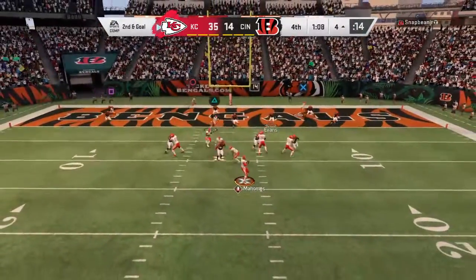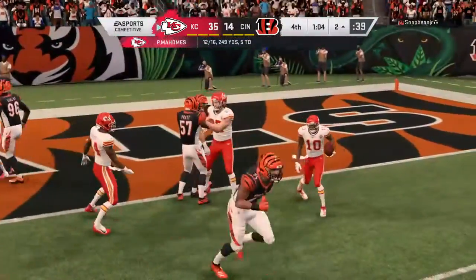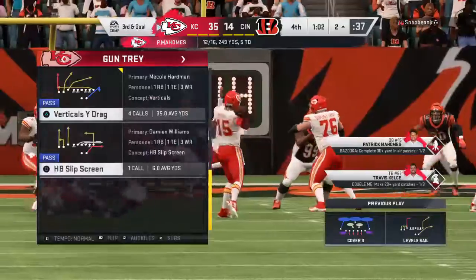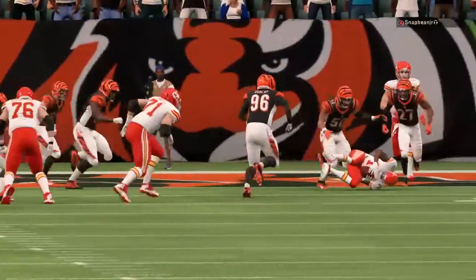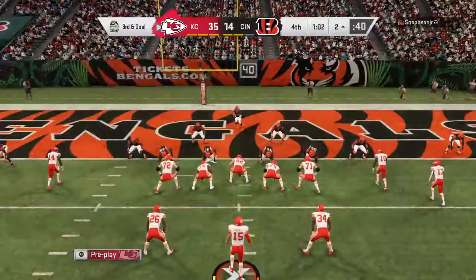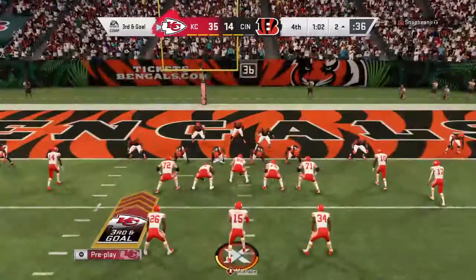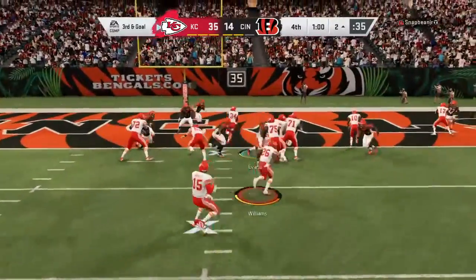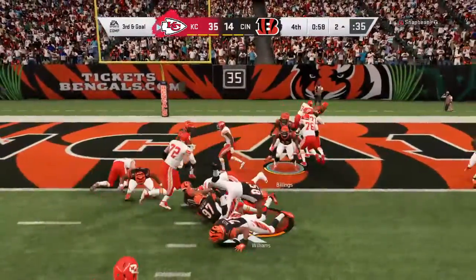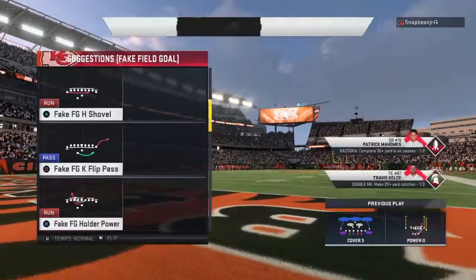On 2nd and goal, Mahomes. The quick slant caught. Only able to pick up 2, and that leads us to 3rd and goal. Now the Bengals going to use the first of their timeouts as they get the stoppage with just over a minute to go in the game. The Chiefs on 3rd down. They've been good, 3 for 4 thus far. They're looking at a 3rd and goal here. And Williams is going to be stopped short of the yellow line. He did not get there.